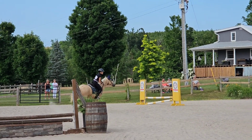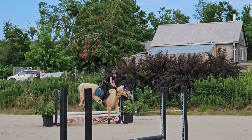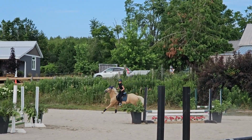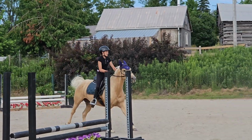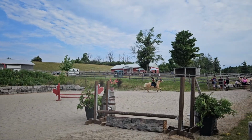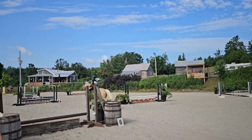And we don't judge those little chip strides and things like that. Maybe it's the nerves, maybe it's figuring out the striding of where we're at. It doesn't really matter. But the whole thing when you're starting a horse showing and jumping is you want to stay out of their way, make sure that they can be confident over the jumps, and realize that you're going to be balanced with them. So I think she did a really good job there.